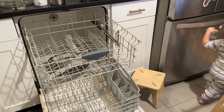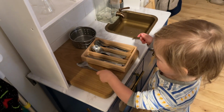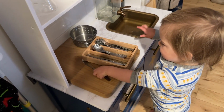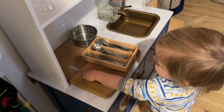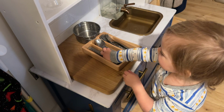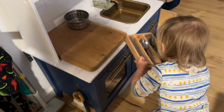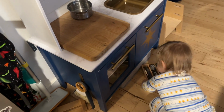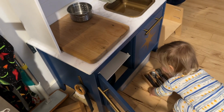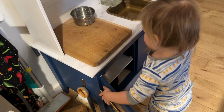We keep his dishes in his little kitchen so he has easy access to them. So over there he will put away his plates and then also sort his silverware. This little kitchen is a DIY IKEA one, so I will link the video where I talk about that above. You can check that out.